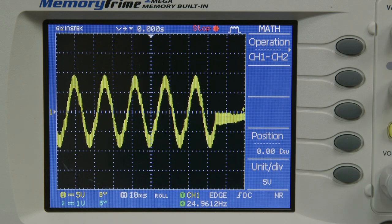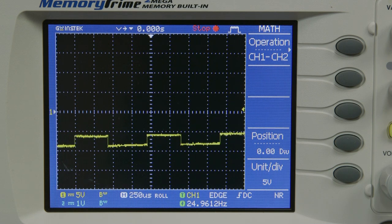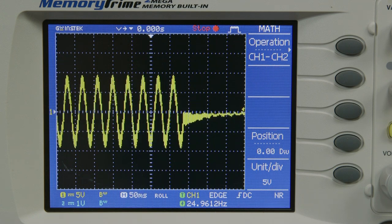Firstly, the low frequency 25 Hz ring signal. But if we zoom in, we can see this is modulated by a 1 kHz square wave to produce a sound more suitable for a loudspeaker.